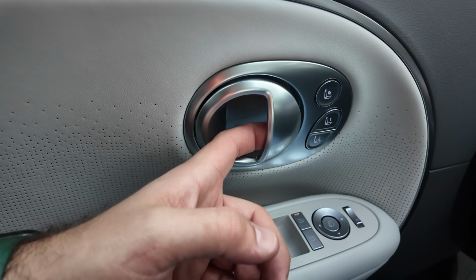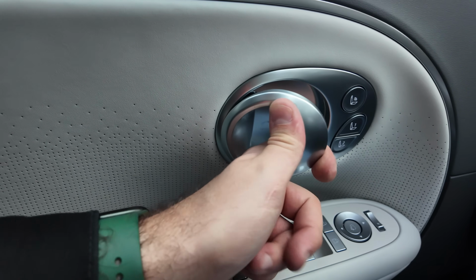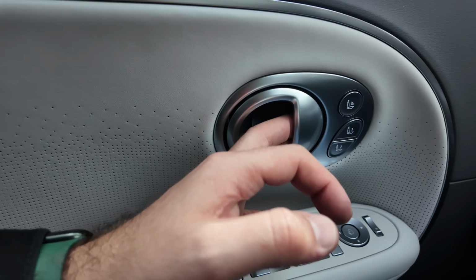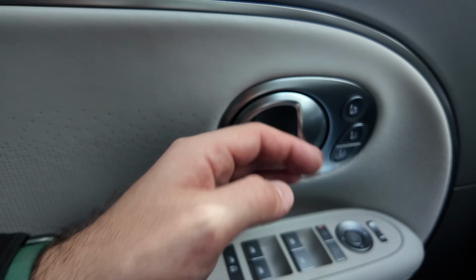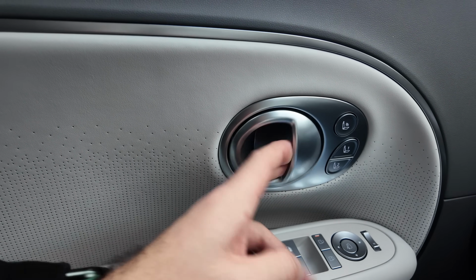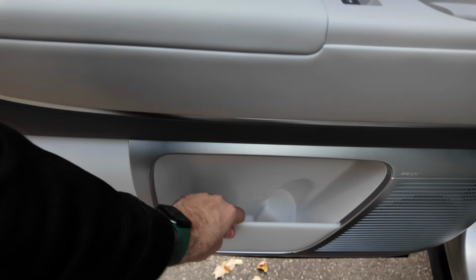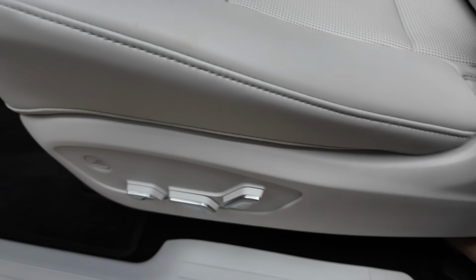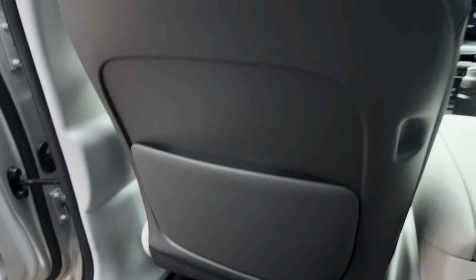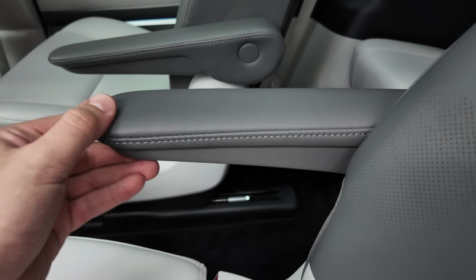This isn't so much a quality issue as much as it is just perceived quality for the dollar. The door pulls are plastic. They don't seem super high quality. It's probably one of the most touched points of the car. I personally would like to see a metal door pull. This is clearly plastic, but it seems to work fine. So checking out the second row doors. Yeah, I mean, everything feels pretty well put together. Nice ratcheting armrest.